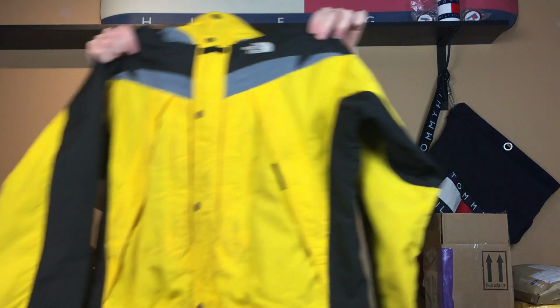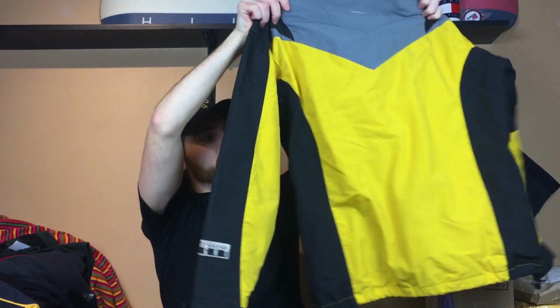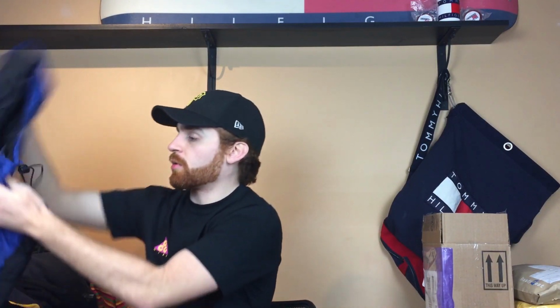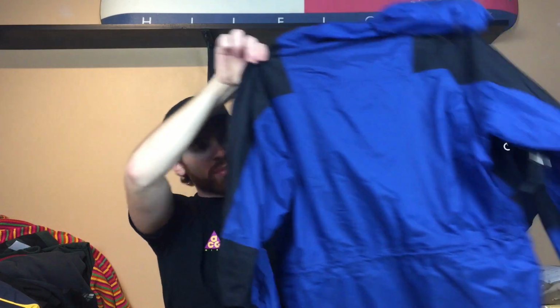Before we get into that stuff I got today, I got 2 other North Face jackets. One from 2 days ago, this extreme light yellow North Face jacket. That was fire. Got that from Value Village as well. And then yesterday I went and bought off Kijiji this North Face 90s light jacket in the blue colorway. That is dope. And to get into the thrift, first off we got these POLO running style shoes.